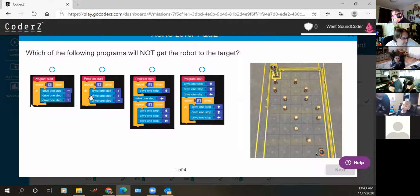So repeat 4 times. Move this way. Drive 1 step that way. Boom. Let's see. This one. Repeat 4 times. Move this way. Move this way. Then this way. This way. This way. This way. This way. So, well, we know. Let's see. This would move it 1, 2, 3, 4. Oh, it's just doing 1. Well, the first one's not going to get there because it's going to run right into that cone.